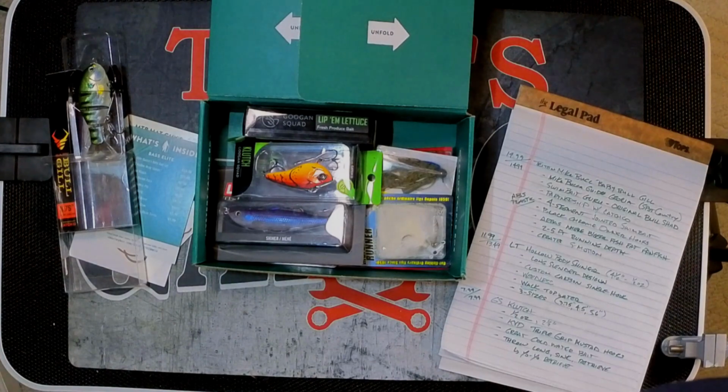All right, so that is the Triton Mike Bucca Baby Bull Gill, and that's retailing for $14.99, and I did corroborate that price.